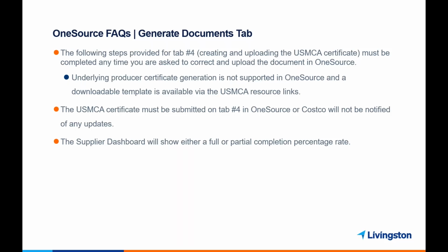If the USMCA certificate is not uploaded or submitted in OneSource on tab number 4, I will not be notified that your certificate is in there, and you will not have any communication because no one will know that you have a certificate in there. So it is very important to upload it, because that's how I get an email letting me know that there's something to look at. The supplier dashboard will show either a full or partial completion percentage rate.